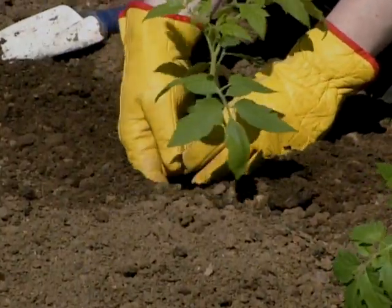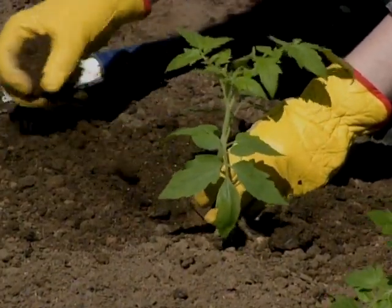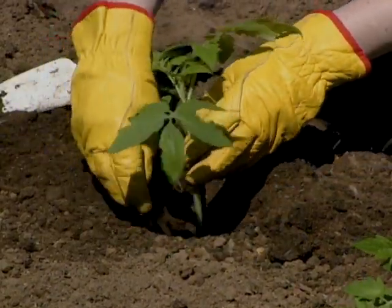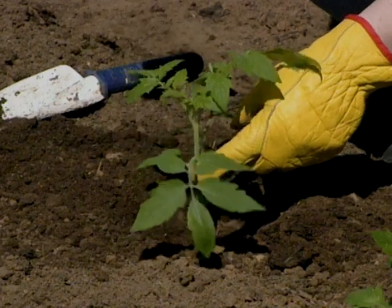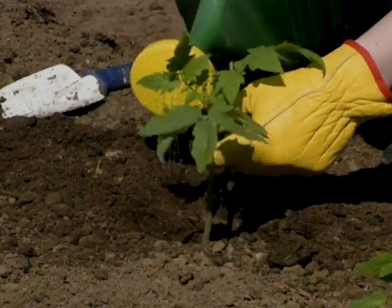Remove any leaves that might be below the soil because those will rot anyway, and so you want to remove those. And then I'm going to fill my hole in about halfway. Just gently press the soil down, not too much. And then I want to come in and I want to water that in.